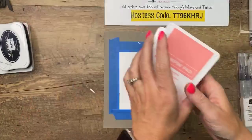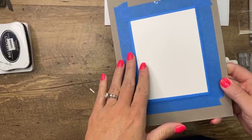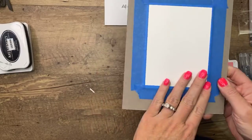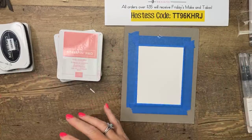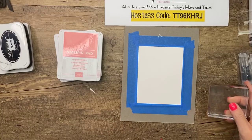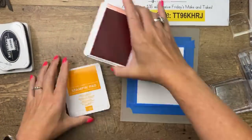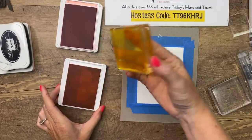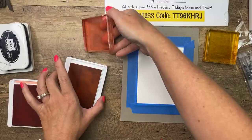Okay, let's make our background. I have a piece of watercolor paper on here, 4 1/4 by 5 1/2. I cut it the size of a card front, and I put blue tape all around it on chipboard. And, oh, did I bring those? Yeah, here they are. When I Googled camping sunset, the two colors that stuck out to me the most were Flirty Flamingo and Mango Melody. So that's what we're going to do. I'm just going to take my blocks and ink them up like a little palette.